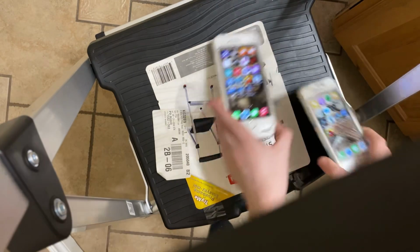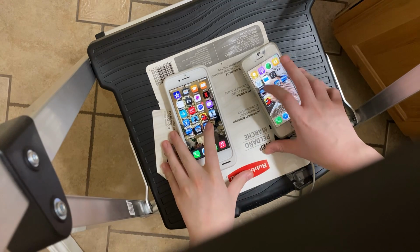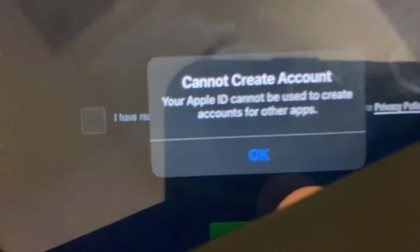And now we got one more. This was actually the top on the list and the one that takes most space on both devices. Let's see what happens. Oh my god. 7 is way ahead. What does it say? Cannot create account. Your Apple ID, I didn't say it could. I didn't say it had to.